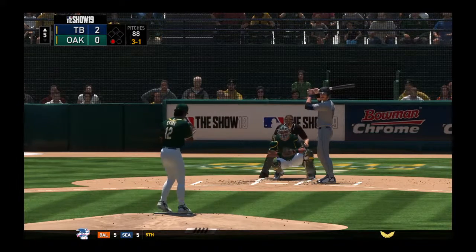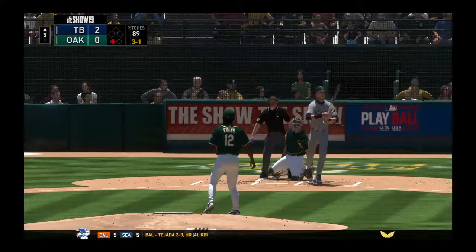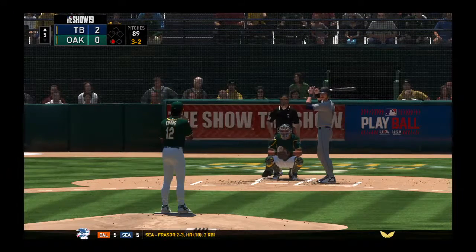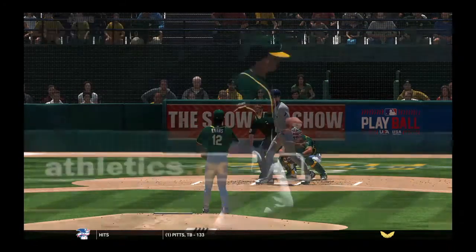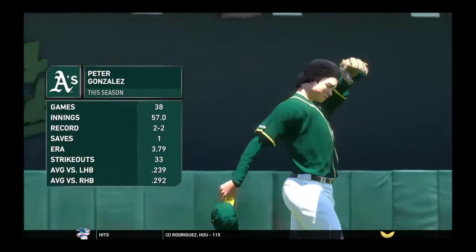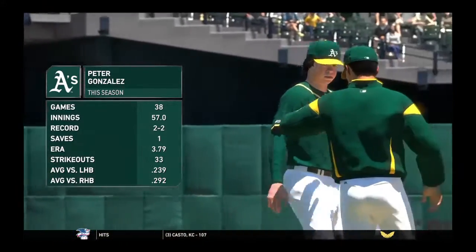3-1 the count now. The 3-1. Turned on that one and crushed it. Just pulled it a little foul. The 3-2 pitch. And a fastball misses there. Ball 4. Peter Gonzalez enters to make an appearance on the mound as he inherits a runner at first with 1 out in the inning.